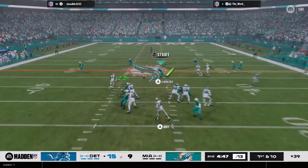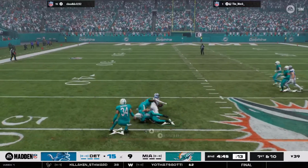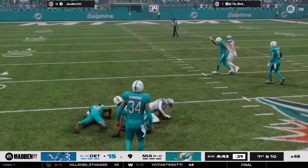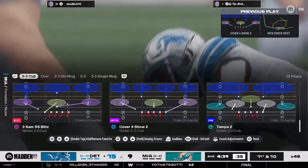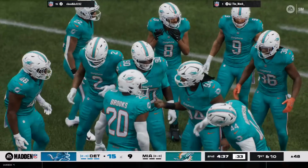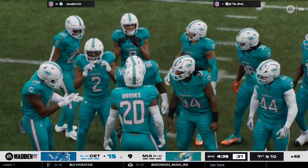On first down, it's Goff. He'll dump this one off to his running back, complete. And the tackle's made just beyond midfield at the 48. Give him 13 on that play. And that'll be first down, Detroit.